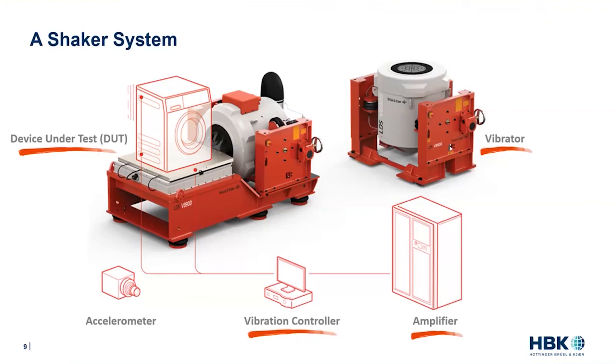From there, you send that through to the amplifier, which amplifies that signal and sends the drive signal through to the vibrator. All the time there is a control loop going on. This control loop is completed by what we call the accelerometers. Accelerometers come in many different shapes and sizes and are designed for many different purposes. But ultimately, we always place one on the table, whether in the vertical or horizontal.